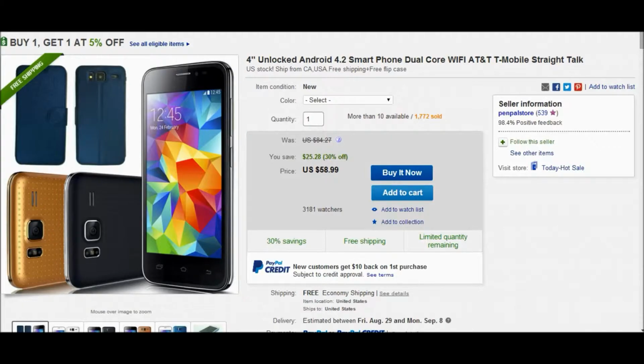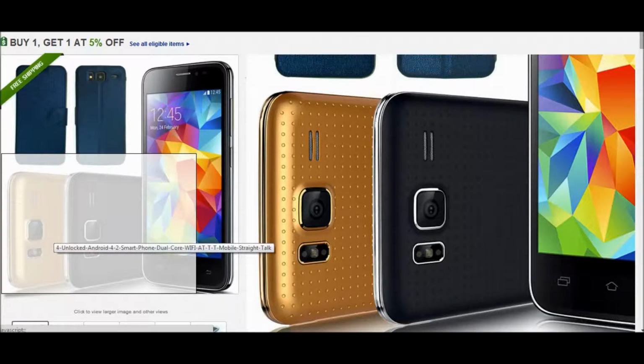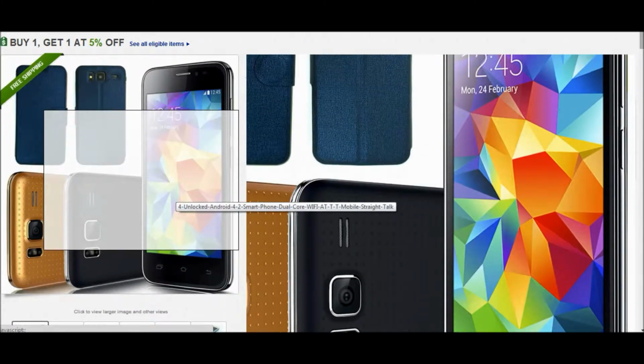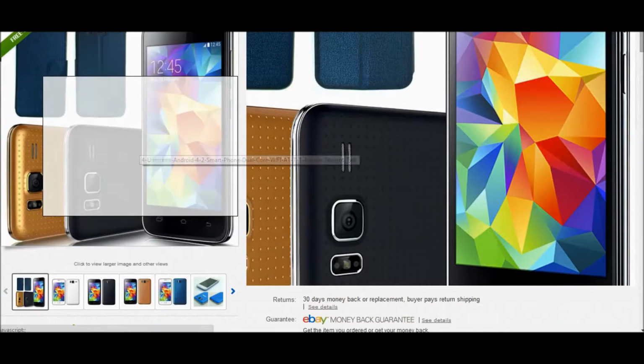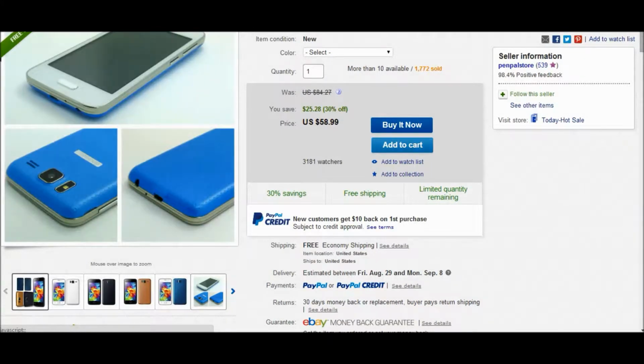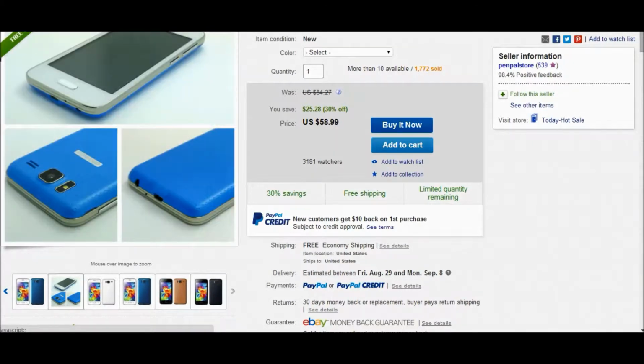Now, first off, at first glance, these are like the stock images, but they look really cheap and crappy to me. And I'll show you a good phone in a second. It's not an S5. I don't have the money to get an S5, but if I did, I probably wouldn't buy one. They're just really too expensive. Yeah, but these are the phone. This is a picture of the phone you'd end up getting, and they look really cheap.